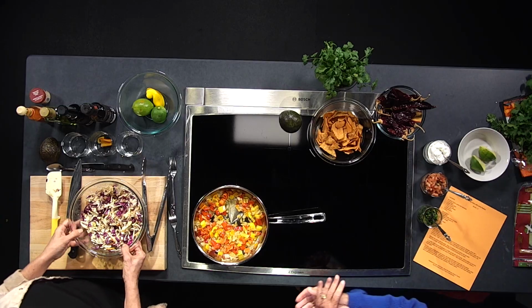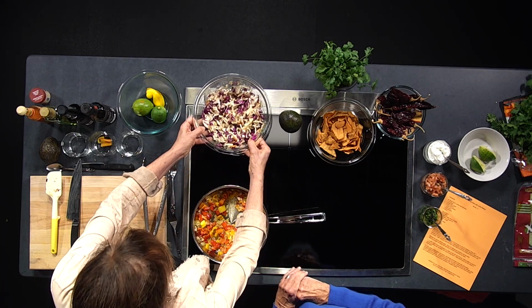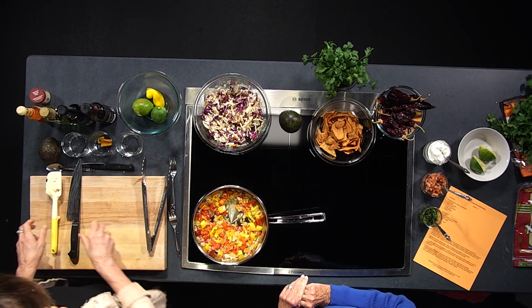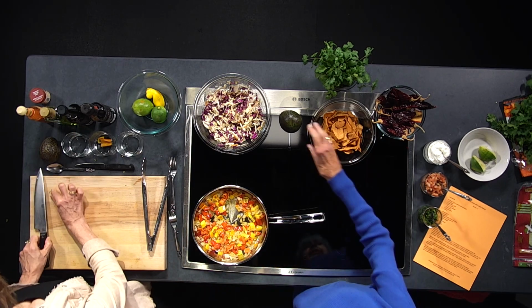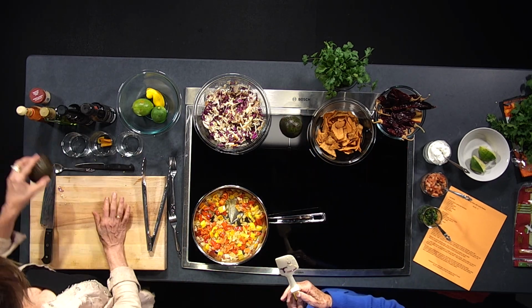So that's all set. And we use toasted sesame seed. Yes, that's easy because it saves you a step. You don't have to toast. Okay, so we can just leave that, because that's when we're going to assemble our tacos. Okay, and put that over there. Yeah. Okay. And next is going to be an avocado.